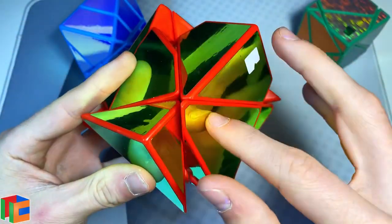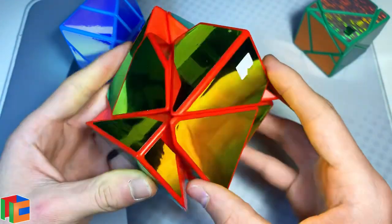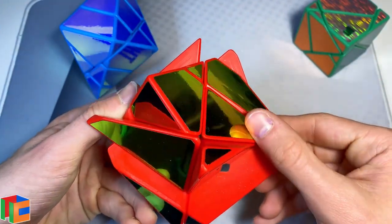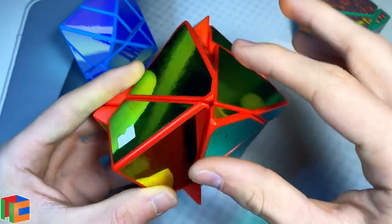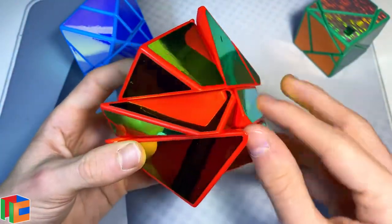Okay, never mind. They actually do match up. It just took a really long time to finally find 2 pieces that actually did. And now we have to do that with the rest. Okay, there we go. I just got each of the duos on the top layer and on the bottom layer matched up. Now we only have to solve the middle layer.